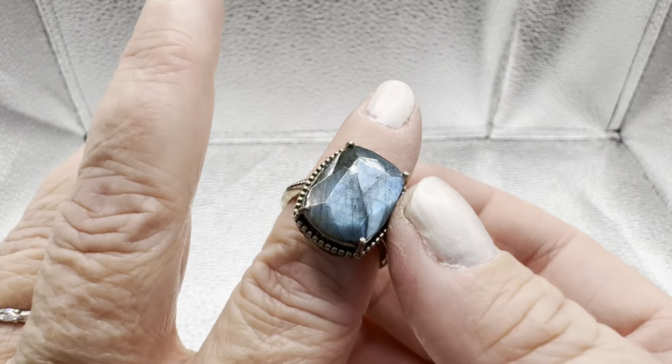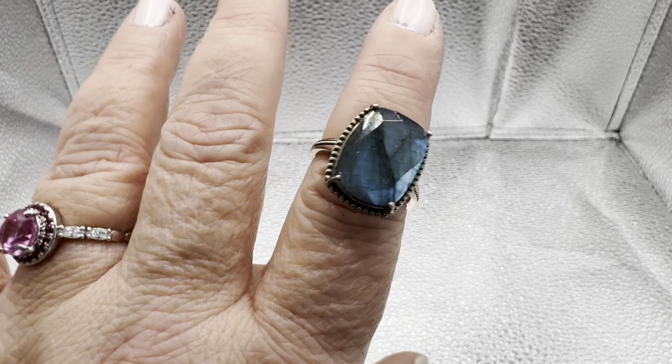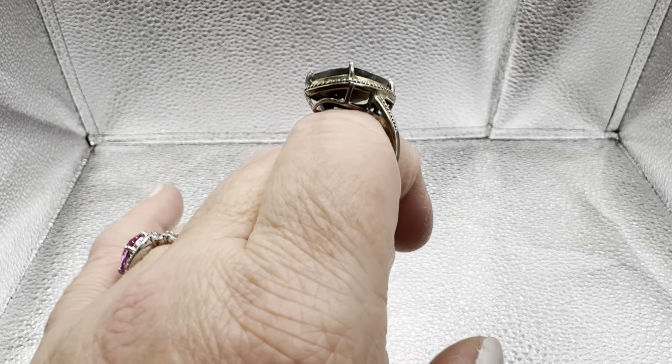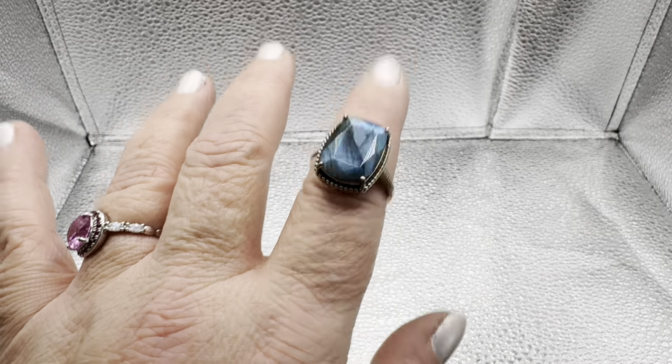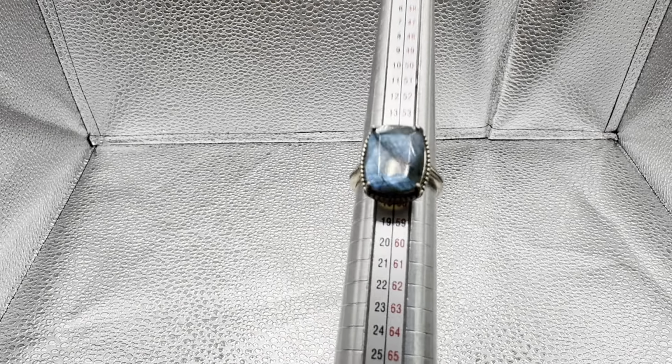I have to test the sterling. I know it's a stone, but I will test the sterling just to make sure it comes through. It looks like it is, but just to be safe, it's amazing, right? And I can give you a size on the beautiful labradorite blue flash ring. I think it's fabulous looking. It is a 7 3/4.